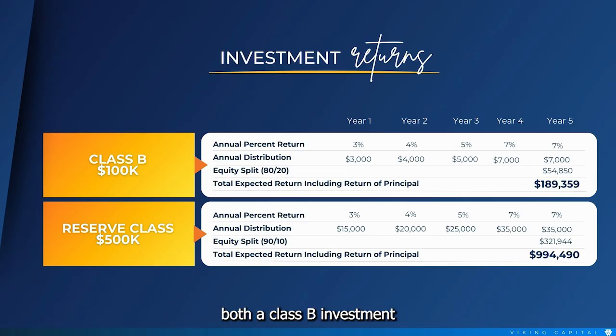Here we're going to be walking through both a Class B investment and a Reserve Class investment. One thing to keep in mind is that because of the stabilization, we anticipate distributions starting at the beginning of 2026, so January of 2026. When that begins, you're going to start out with a 3% cash flow and trail up to 7% over year 5. Here you can see what the annual distribution would look like on a $100,000 investment. And then at disposition, we expect the 80-20 split to yield $54,850 on that same $100,000 investment, getting you your 1.89x exit or $189,359. For Reserve Class, you're getting the same cash flow, but with a $500,000 investment, you're getting an increased amount.